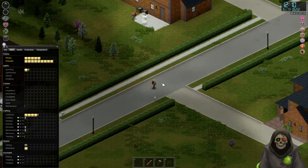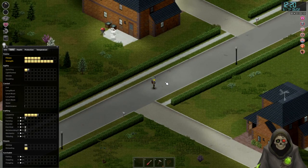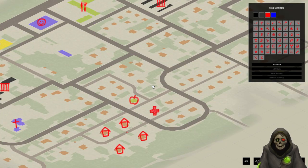Ah, I feel so much safer now that I don't have to worry about that area down there. Love to see it. This whole area is nice and cordoned up. I wish I could just draw on the map, not use these default things, but put my own writing on them. That way I could show that I have a fortified area here. I suppose I could just grab this and go like that to signify that's my territory now. But, yeah.